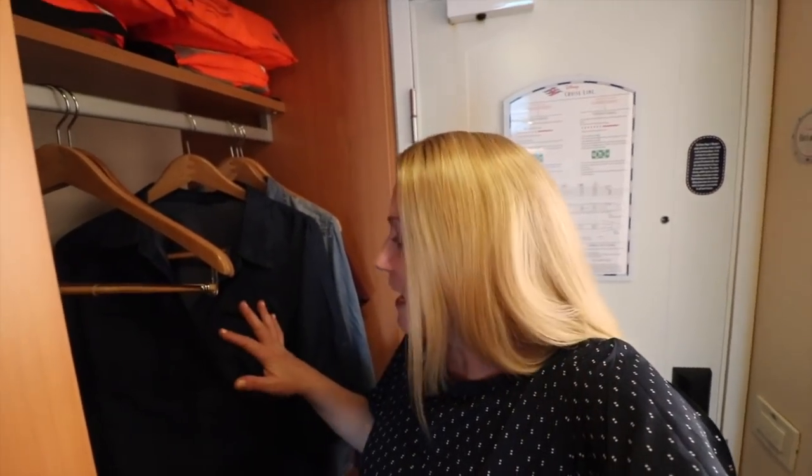Hey guys, we just got on board the Disney Magic and we're getting all of our stuff unpacked and settled in the room. But it got me thinking, you guys are always asking us, what do we pack on a Disney cruise? With I think at this point over 30 plus cruises, we've got it down to a science of what you should pack and bring on a cruise vacation. So that is what today's video is all about.